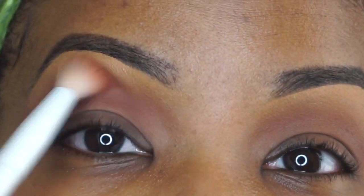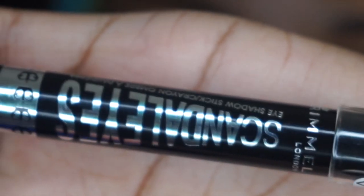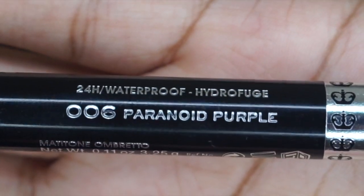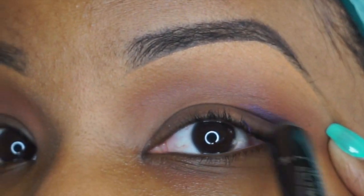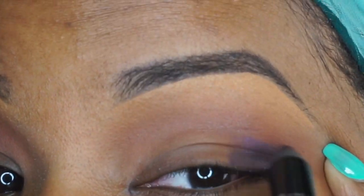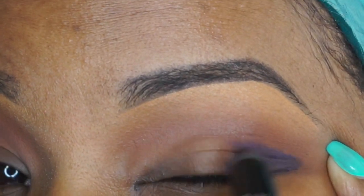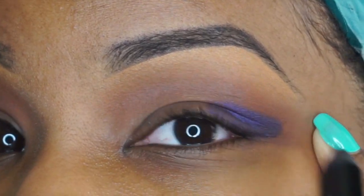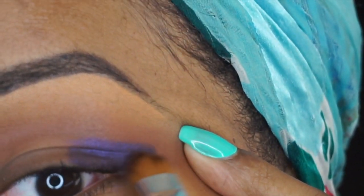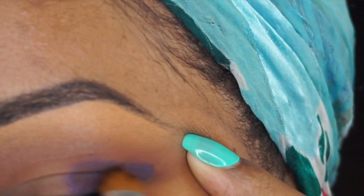But today I'm going to use it as my transition color, along with this Rimmel Scandaleyes and Paranoid Purple. These are really good eyeshadow pencils. You just have to make sure that you blend it out really good. So here I'm just putting the dark purple color in the outer crease, and then you're going to blend that in really good with your flat eyeshadow brush. These brushes are from ColourPop. Her brushes are really good.